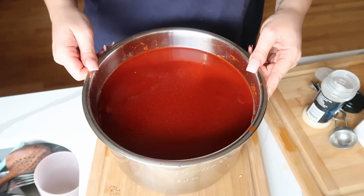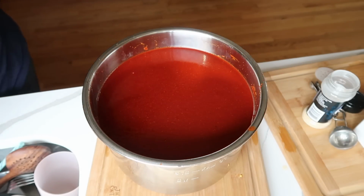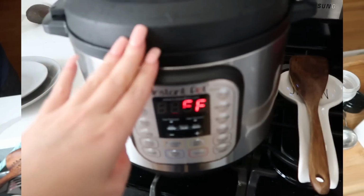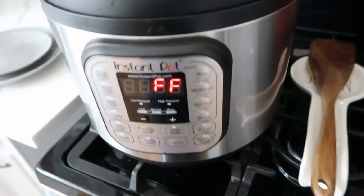And there you go. So we're gonna add this into the Instapot. I'm gonna wash my hands up real quick before I accidentally touch my eyes and burn my face off. All right, so we have our Instapot. I have an Instapot link down below, but y'all already know what Instapot is.